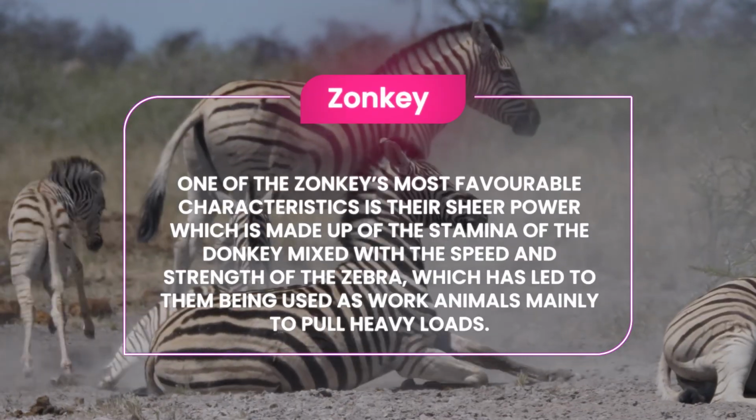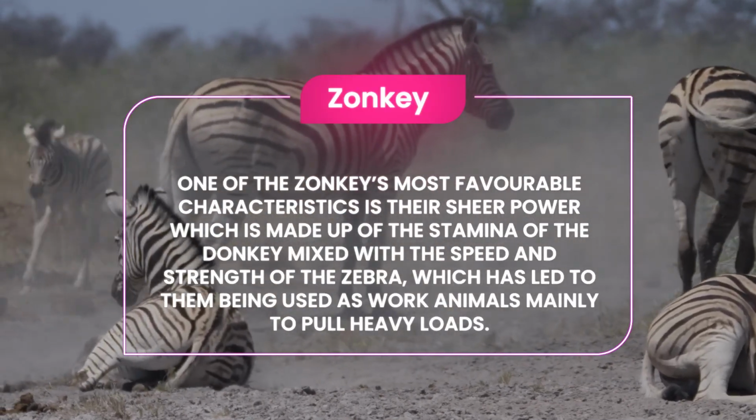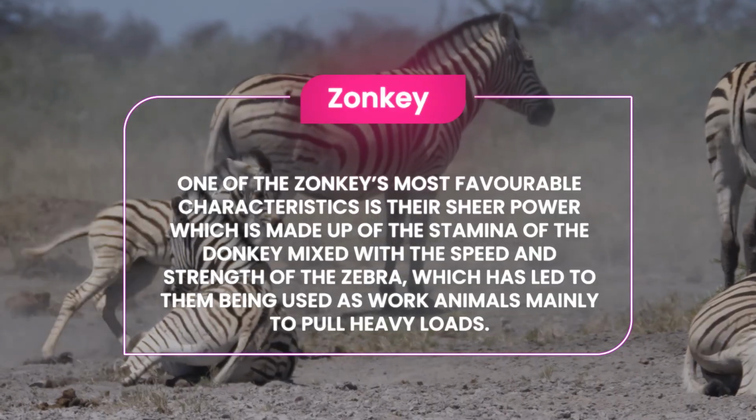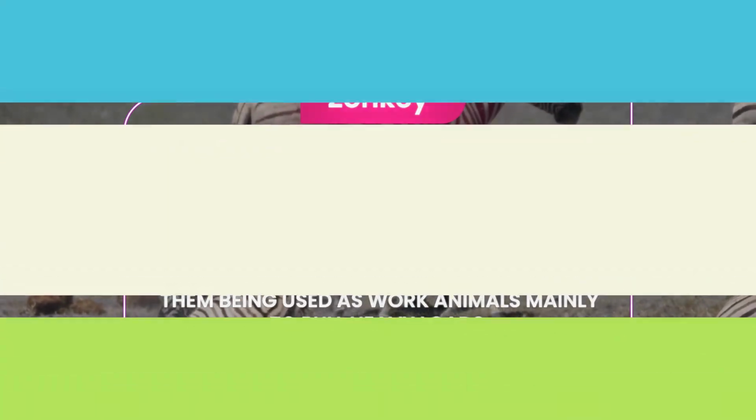One of the Zonkey's most favorable characteristics is their sheer power, which is made up of the stamina of the donkey mixed with the speed and strength of the zebra, which has led to them being used as work animals mainly to pull heavy loads.